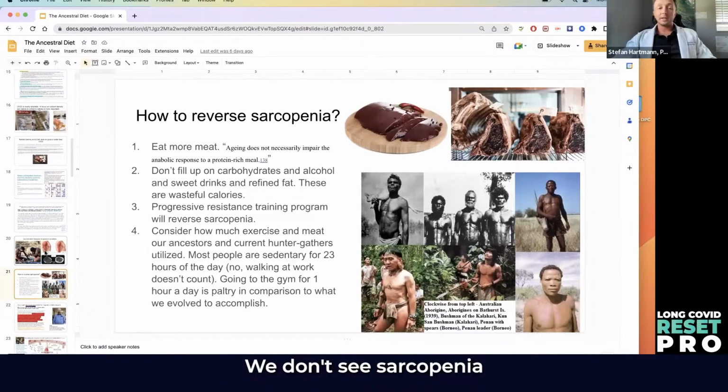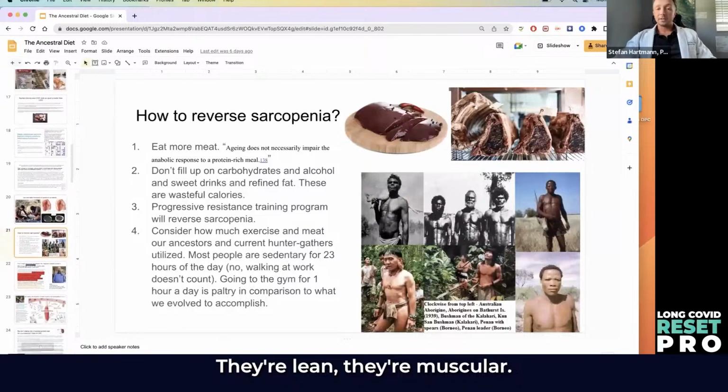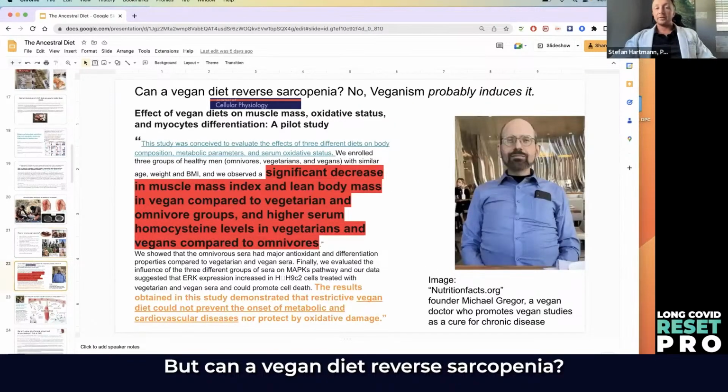We don't see sarcopenia in primitive peoples, right? They're lean, they're muscular, their carbohydrate intake, at least in the tribes, as we will see later, that aren't exposed to the white man's diet, they don't have metabolic disease. But can a vegan diet reverse sarcopenia?